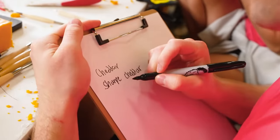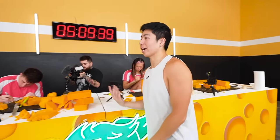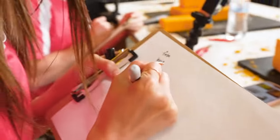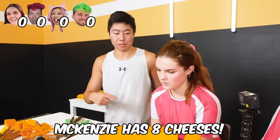It's getting really intense in here. Nobody's talking. I wonder who knows the most cheese. I'll just say off the top of my head what I know in case you guys want to write it down. Cheddar, Swiss, Parmesan, Gouda, blue cheese. Is that 30 seconds? Oh, 30 seconds is up. Everyone stop, what you doing? Let me see. Mackenzie has 8 cheeses.